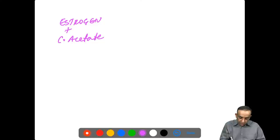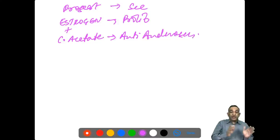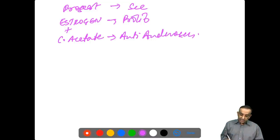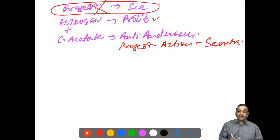And you would think that there is also progesterone in the pill, isn't it? You think estrogen causes the proliferation, and the progesterone causes secretion, and cyproterone acetate will give the anti-androgen action, isn't it? That's what you would have understood by the lecture of the old concept of combined pills with cyproterone acetate. Actually, there is a slight smart change in the method of this preparation. When you give estrogen, it causes proliferation. When you give progesterone, it causes secretion. When we give cyproterone acetate, it does cause anti-androgen action. But cyproterone acetate has an inherent progestational action. So this causes secretion.